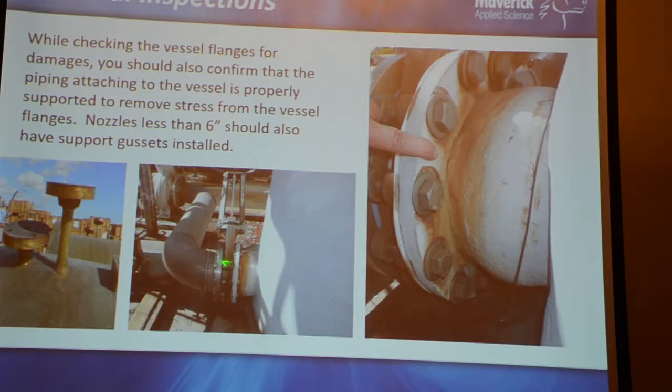Anything that's heavy, a big valve like this, should not be supported directly on the tank flange. You need independent supporting of piping and tank flange and big valves, because otherwise what happens is you crack the back of the flange. I watched this flange be replaced about 3 weeks ago in a pickup.